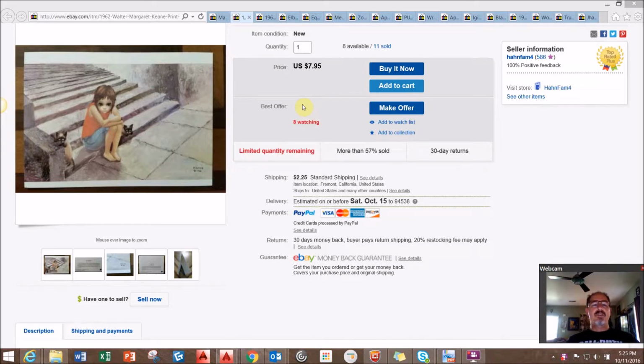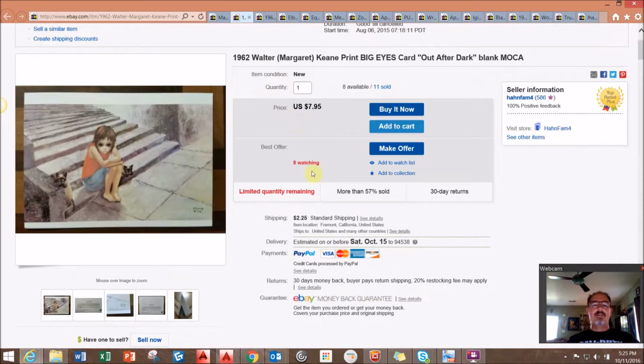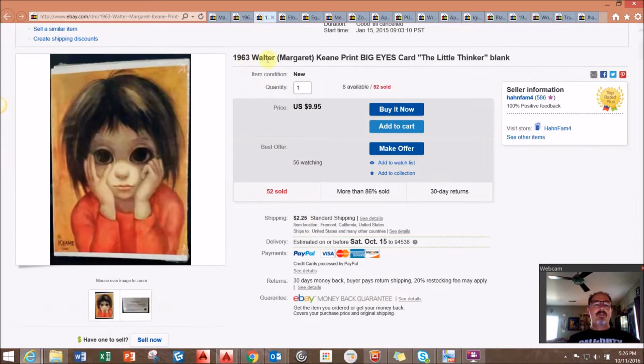I used to put a stamp on an envelope and put this card in it, but there was no way to track it, so eBay was considering that a mark against my account. So I finally decided to start charging, because the shipping is around $2.40 or something like that. Anyways, I sold one of those, sold another one of those. This is my big seller. As you can see, 52 of these have sold with shipping now, so that's great.